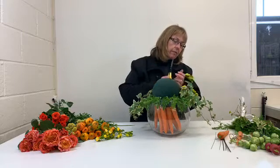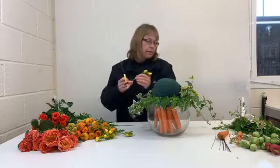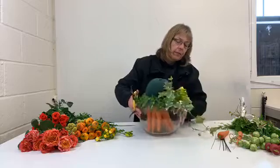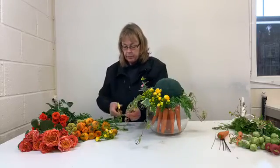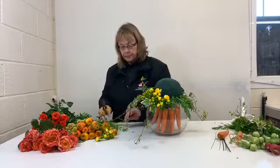So, I'm just going to do a kind of grouping scenario here. Yeah, absolutely, Joan. You can just literally remove the carrots from the arrangement and any vegetables, and then you can just use the flowers. And you can always make soup with the vegetables after the arrangement's died.